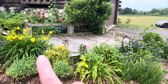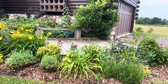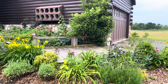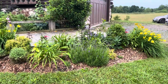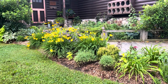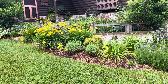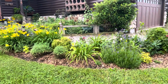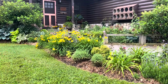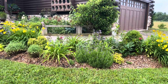I had this all filled with hostas and the Stella d'Oros. I had them mixed. That was my very first attempt at gardening here, and the hostas got burned out so bad because it's full sun. I had to move all the hostas out. So then it was all just the Stella d'Oro daylilies, and it was too much. So I've put in some different daylilies. But as you can see, I really like lush and full. Don't like a lot of spaces. This space is really getting on my nerves.